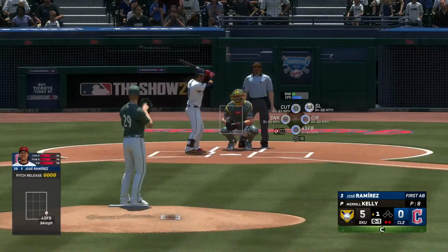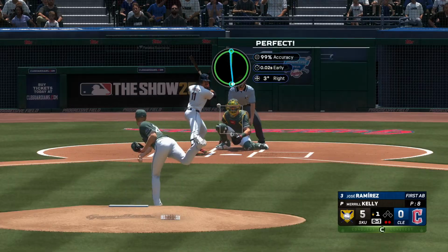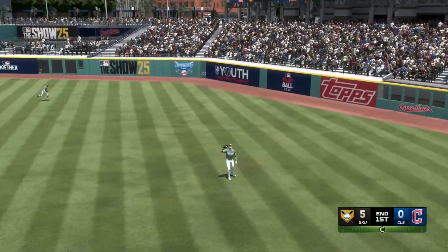Jose Ramirez in the box with 2 gone. 0-1. And takes a look at a called strike. Hit in the air, right field. Makes the grab, and that's the inning.